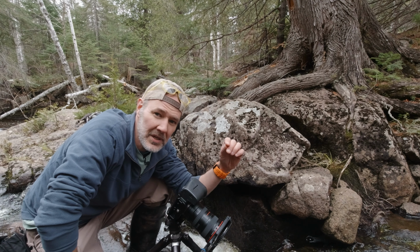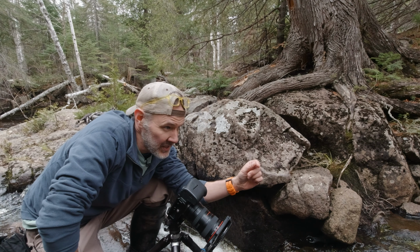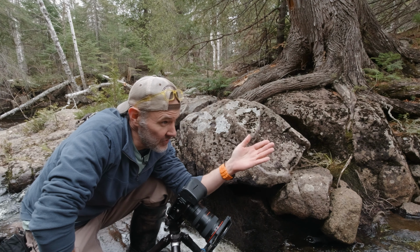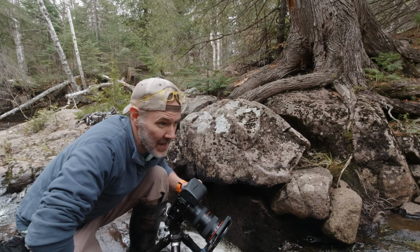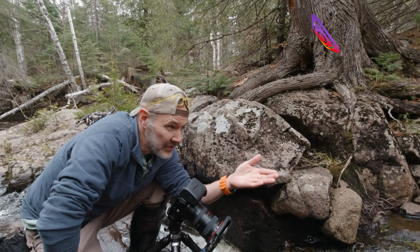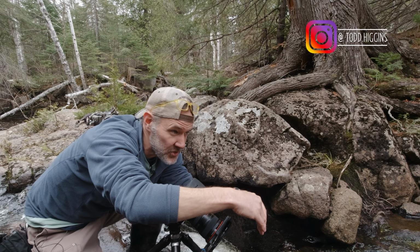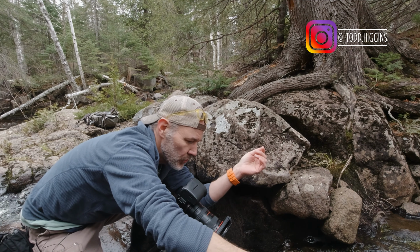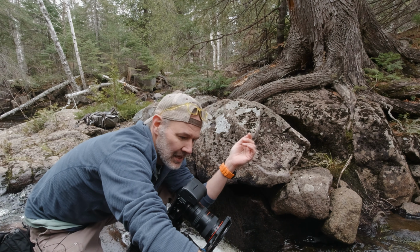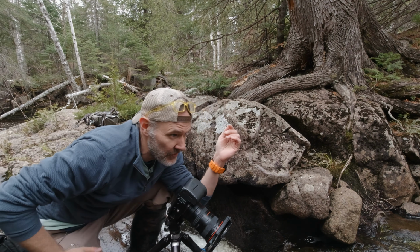But wandering upstream here, I found this little scene, and it is little. It's just this kind of little side chute, tributary, coming around the rocks and then back into the main river behind me. But in front of me, the little stream is just cascading over a couple of little rocks, coming down towards me, and then I've got this beautiful moss-covered rock right in front of me, a little piece of wood kind of laying out in front of that.